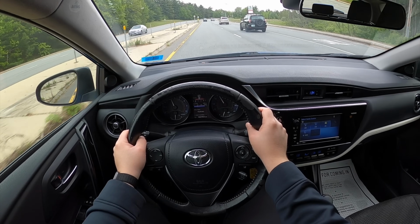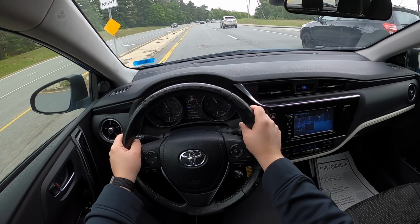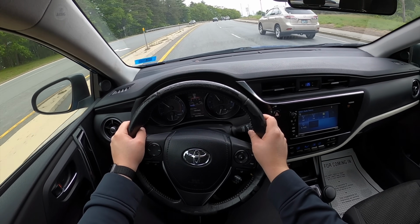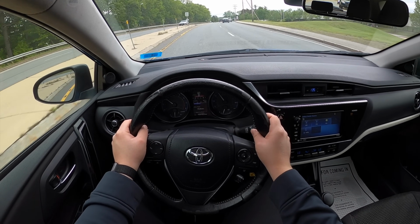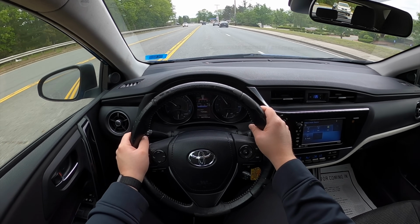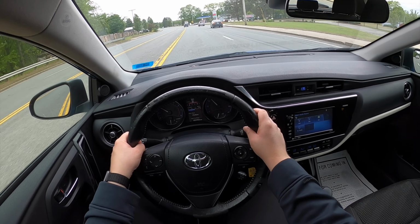So it's funny, it hits 60 a little bit faster than I thought it would. I will say that it's not fast by any means, but it's kind of fun to hear that 1.8 liter 4-cylinder really work for it. And you know, this thing revs to about 6,400, so not too shabby.